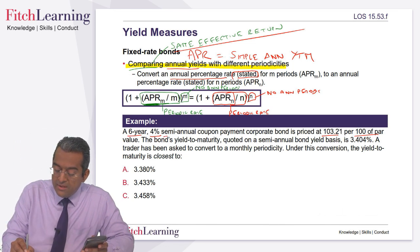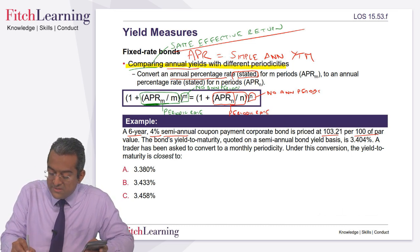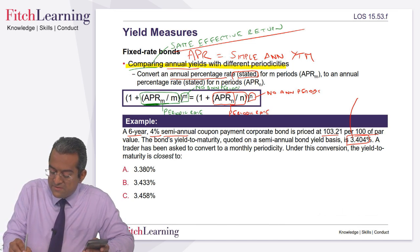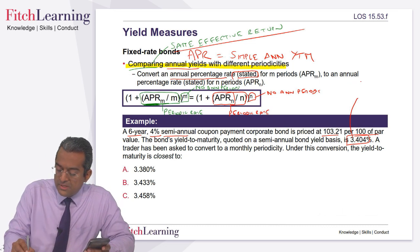We need to input the number of periods, so 12 N. We need to know the price of the bond. Well, it's given as 103.21. You can make that a negative. Payments are half of 4, so 2 every 6 months. And of course, the face value is 100. You put all your numbers in, and then you compute the IY.